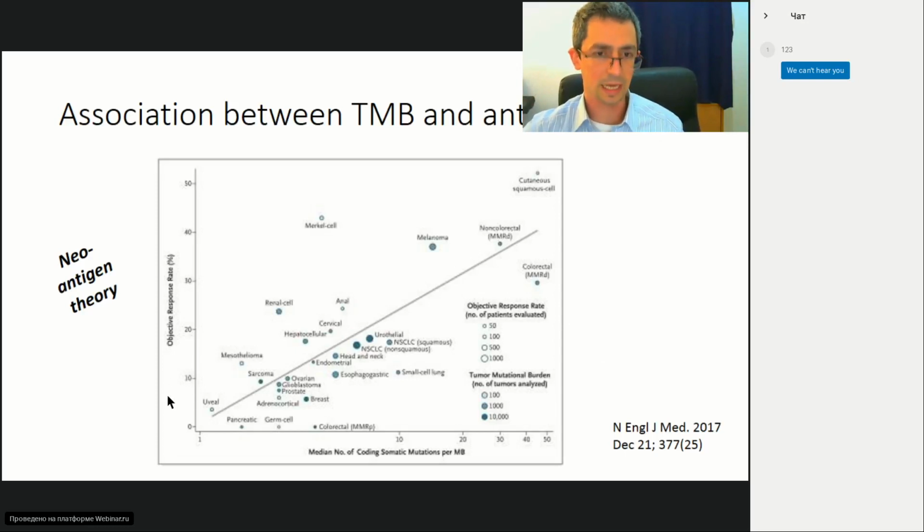This is our next slide. It's good when it goes up, because the higher the tumor mutational burden, the more response to anti-PD-1 or PD-L1 therapy. Immunotherapy works better in high tumor mutational burden.